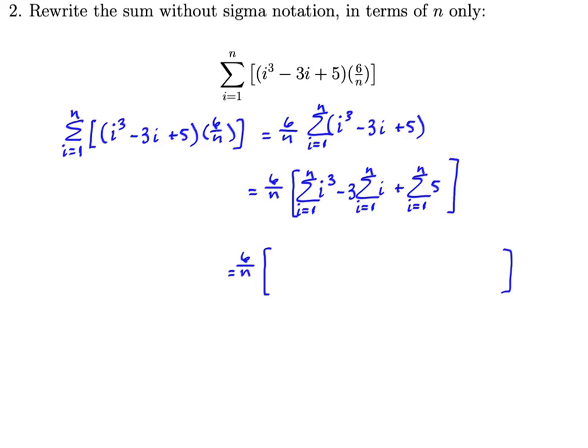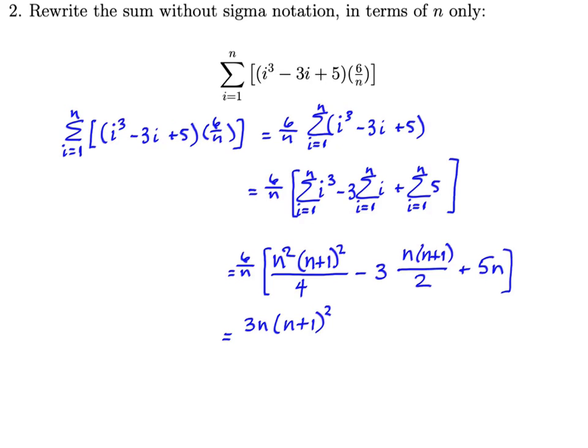So the first one gets the formula n squared times n plus 1 squared over 4. The middle one gets 3 times Gauss's formula, n times n plus 1 over 2. And then the last one is just 5n. And now we can distribute the 6 over n, do some cancellation, and we get 3n times n plus 1 squared over 2 minus 9 times n plus 1 plus 30.